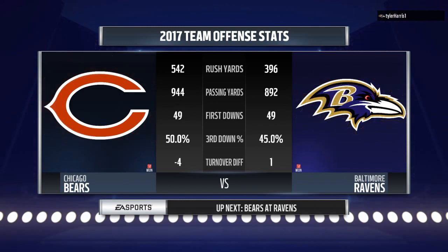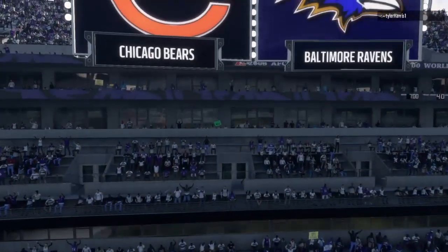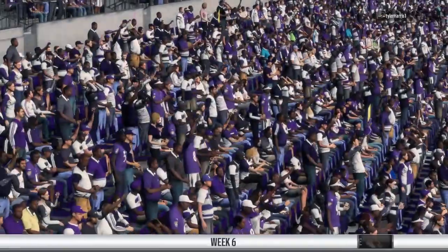Hello, everybody. I'm Larry Ridley. Welcome to the NFL on EA Sports. In today's matchup, we should have a fun one on our hands. It's the Ravens coming in at 1-4, going up against the Bears, who come in at 1-4.